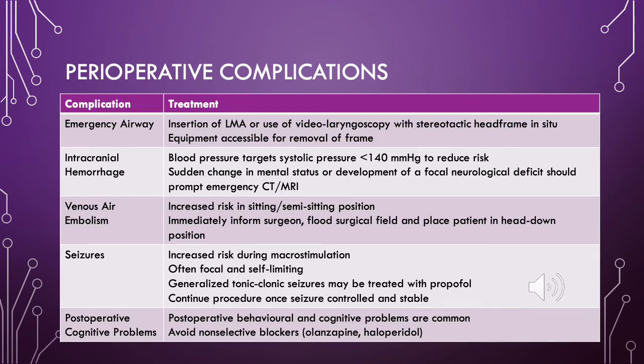Previous studies have shown that the incidence of perioperative anesthetic complications during DBS surgery is between 12 to 16%. The common complications and recommended treatments are listed in the table above. Intraoperative hemodynamic fluctuations during DBS surgery are one of the most common complications. Control of blood pressure is important to minimize the risk of intracerebral hemorrhage during electrode insertion, especially in patients undergoing DBS insertions under monitored anesthetic care and sedation.